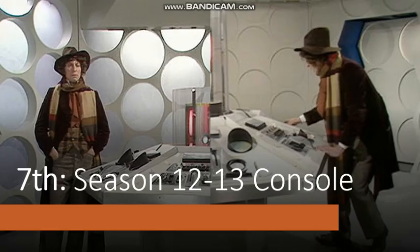In 7th spot we have the series 12 to 13 console, which was used by Tom Baker briefly in his first couple of seasons. Yeah, this is really nice, really bog standard, but really good. The roundels are just perfect, and the console itself is simple but effective.